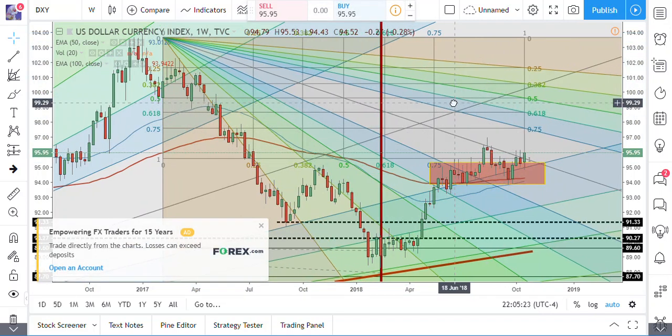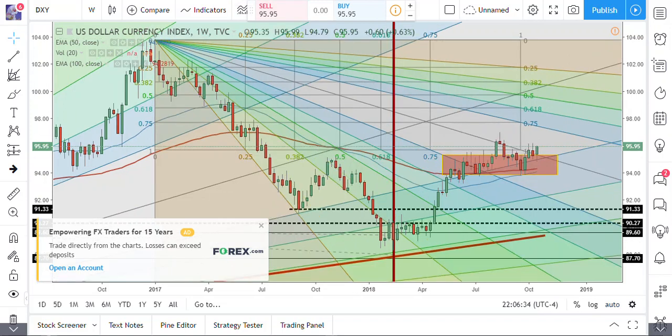Well, I moved this that way. Give me a second here. Yeah, I had it off a little bit. Dixie definitely looks like it's trying to break out here.